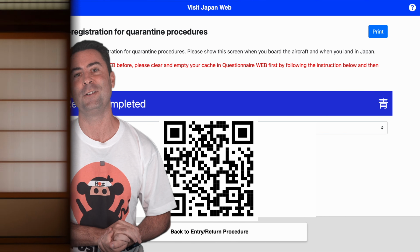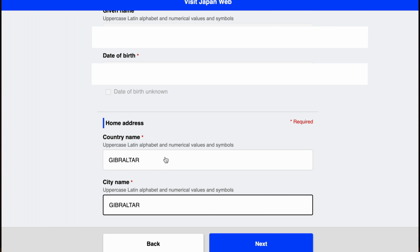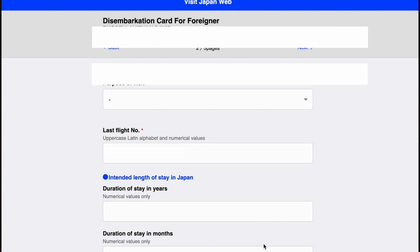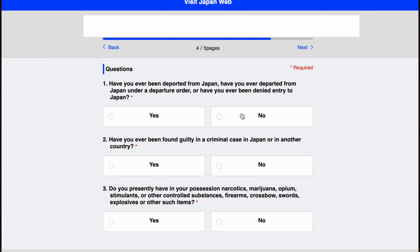The preparation for immigration clearance and the preparation for customs declaration sections are actually really straightforward to complete, as you will simply have to confirm the details that are already submitted and state your home country and city, stay duration, flight number, followed by declaration of questions such as, have you ever been deported from Japan? I hope not. Are you a criminal? Etc. And then you will receive the QR code.